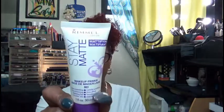Alright, primers. I believe that I have 1 or 2, maybe just 1 primer, which is the Shiseido Ibuki Filter primer. But I am going to be adding in the Rimmel Stay Matte. I will be adding that in. This is my favorite primer of all time. I don't need to use it in the cooler months because it definitely keeps me matte. It's more of like a lotion based type of primer, but it keeps me matte. It keeps my skin smooth. It works well with other products. I love this stuff, and that's the Rimmel Stay Matte primer.